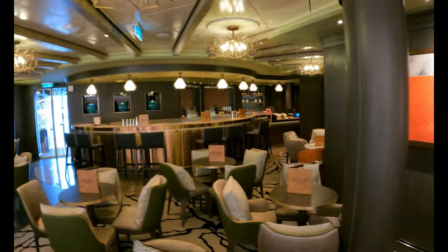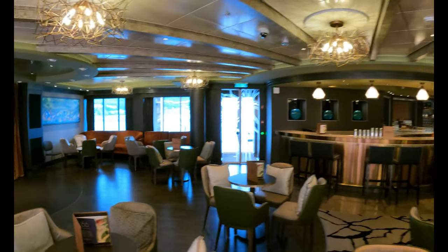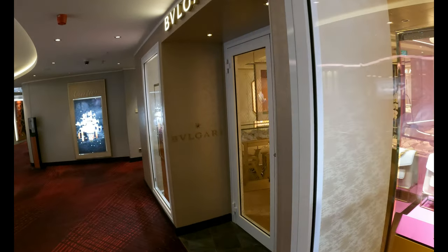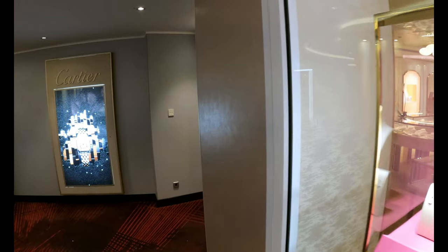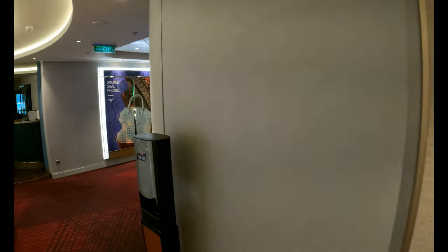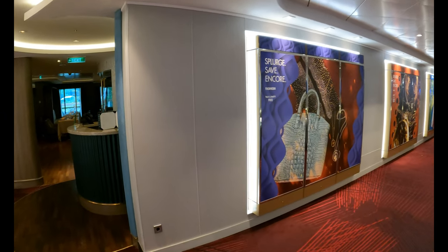Again, the Sugarcane Mojito Bar. This is obviously where they serve mojitos. And they also have live music here and other events during the day. And here we are entering the higher end shopping area. They were closed right now, but maybe when I come back, they'll be open.